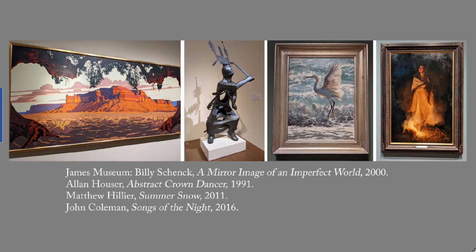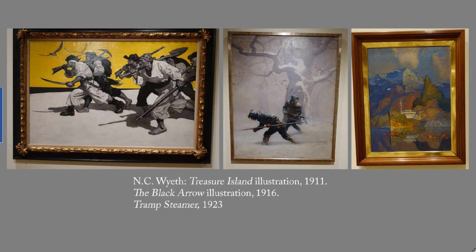These are from the James Museum of Western and Wildlife Art in St. Petersburg, Florida, which is just what you'd guess from the title. It was established in 2018 by Tom and Mary James, who are still purchasing works for it. This is from an exhibition on N.C. Wyeth, who was one of the great American illustrators. His dates are 1882 to 1945.